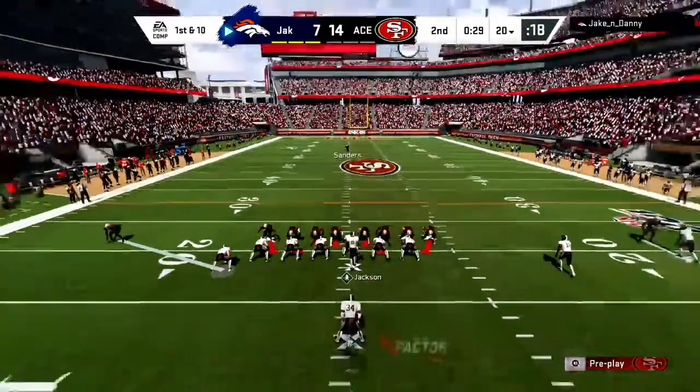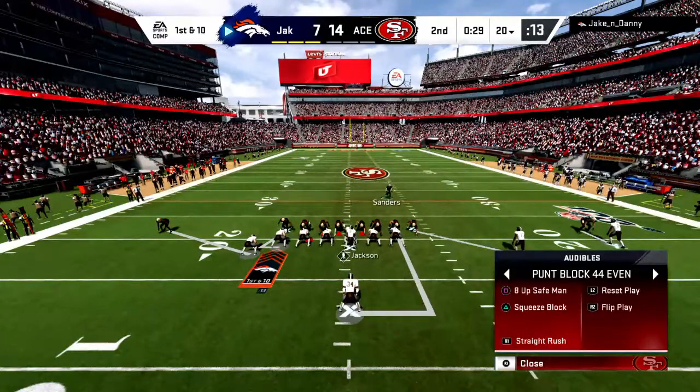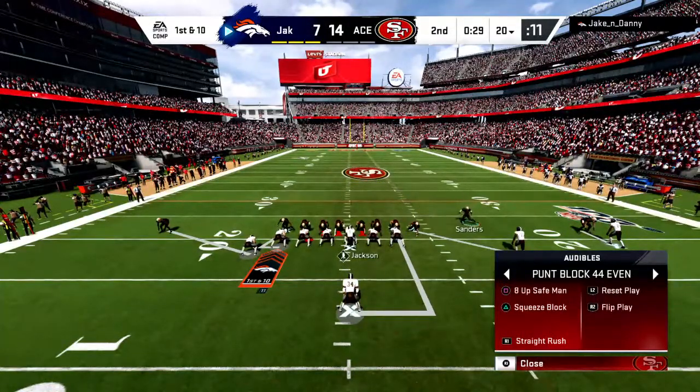The Broncos onto the field, ready to start their next drive. You've got less than 30 seconds left here in the half. You're well on your own side of the field. What are we doing here, Coach Davis?